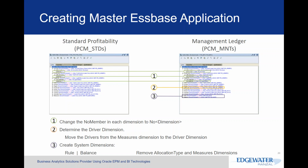So the first thing that we're going to do is go through all of our business dimensions and change the no members to no member and then the dimension name. You can see in the green there, under accounts, my no member has changed from no member to no account. Likewise, in all profit centers I've changed from no member to no profit center. My legal entity dimension has changed from no member to no legal entity, and so on. We want to do that for every single one of our business dimensions.